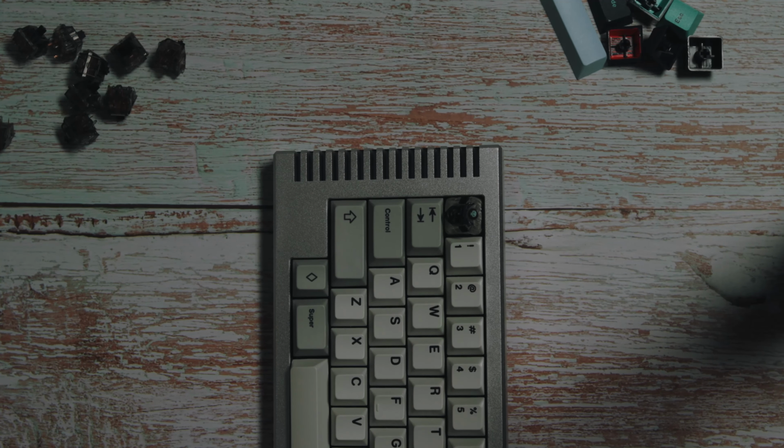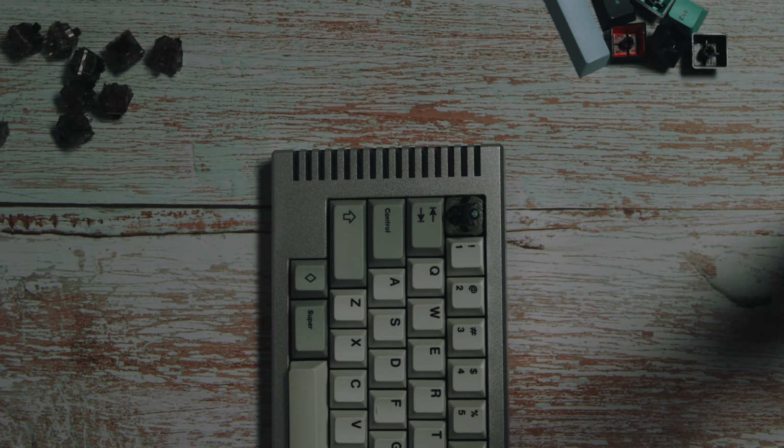I always switch my control and caps locks on any keyboard I use as well. I'd highly recommend looking at the keyboards and making sure that the layouts that they offer fit your needs. But I'd say don't be afraid to experiment. And remember, you can always change the bindings of the keys later by flashing the keyboard.